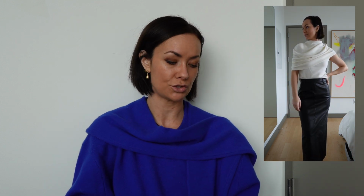But then I started playing with it, actually having it ruched up on one side and down on the other, and just playing with that part of it. And so I actually think there's more versatility in this top than I originally thought. And so I'm really excited to style this and wear this.